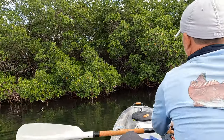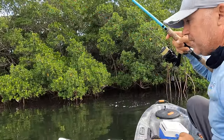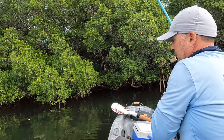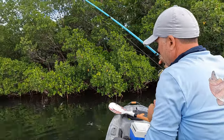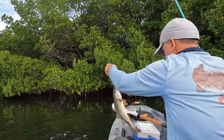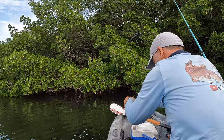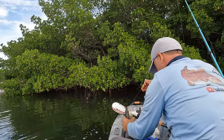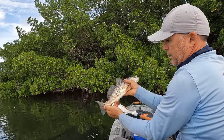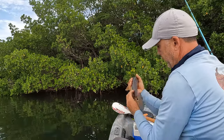What is this? I got a small red. It's a redfish. Okay. Who's this guy? On the crab too. Hey. Hey little guy. Look at him. Cute. He's got 1, 2, so he's got 1, 2, 3, 4, 5, 6, 7 on one side, 1, 2, 3, 4, 5 on one side.